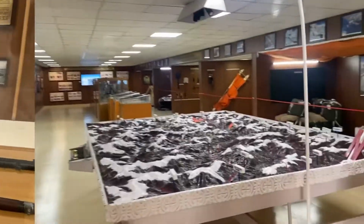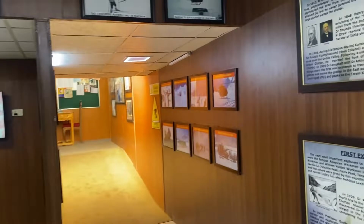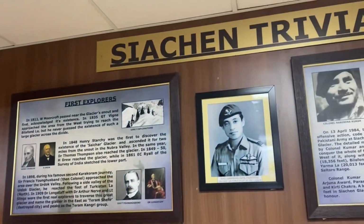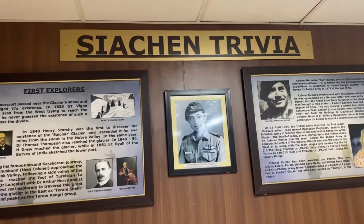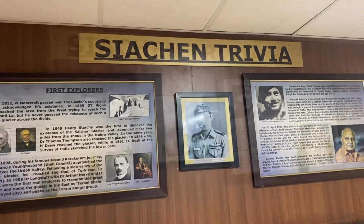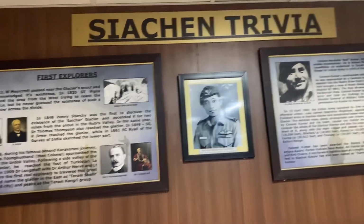So we are entering the Siachen gallery. This is the section inside the museum. This is mainly devoted to the soldiers who sacrificed their lives for the country, part of Siachen.